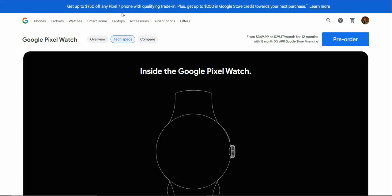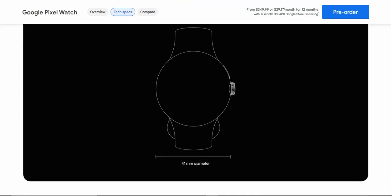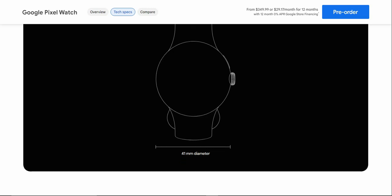The specs on the Pixel Watch. So this is what the Pixel Watch looks like here. It says inside the Pixel Watch there. It's 41 millimeter diameter there. And that's the width of the circular shape there of the main part of the watch there.